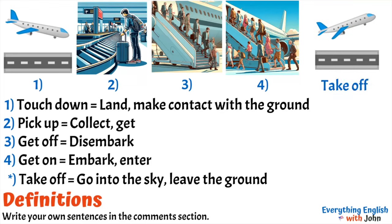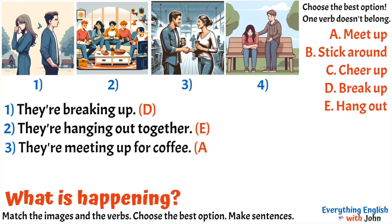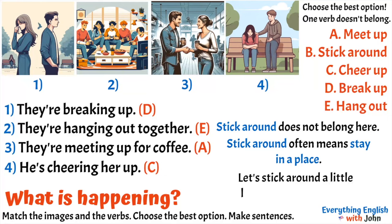Situation 3, phrasal verbs for socializing. Pause the video. They're breaking up. They're hanging out together. They're meeting up for coffee. He's cheering her up. Stick around does not belong here. Stick around often means stay in a place. Let's stick around a little longer to help clean up.